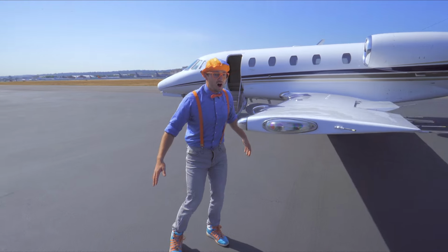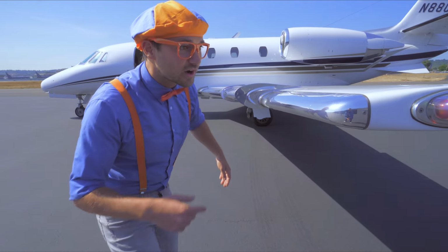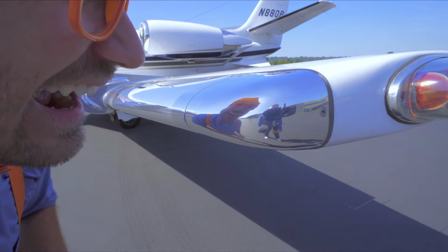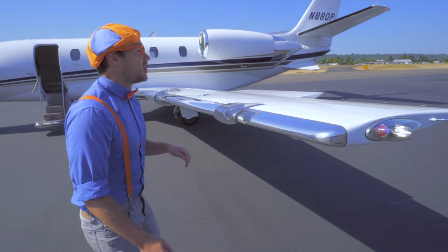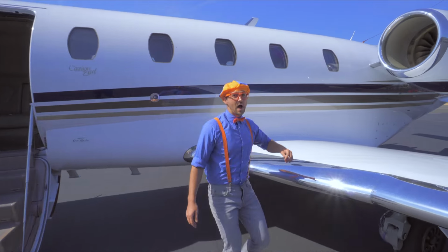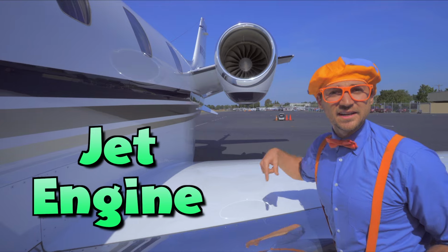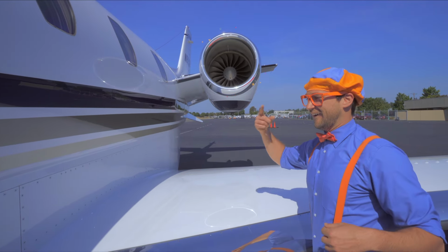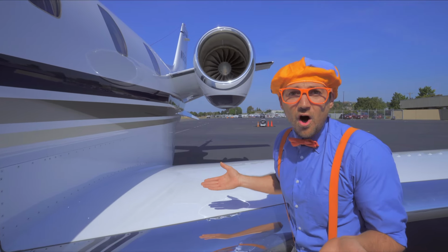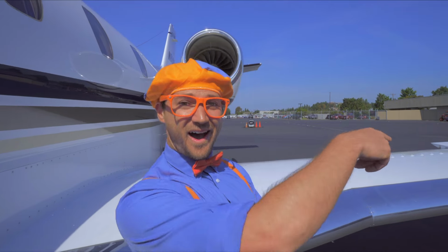It's so long! Wow! And it's so shiny! Look! Hello! Hey! Oh! Ooh, come back over here! Wow! That is the jet engine! Do you see it spin in a circle? Whoa, around and around it goes. That's what provides the airplane with all of its power. Whoa, come on.